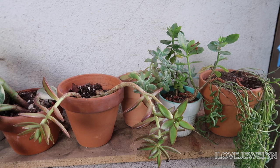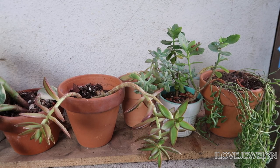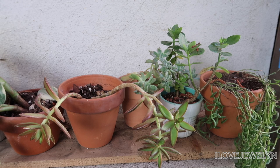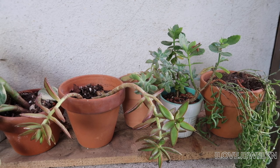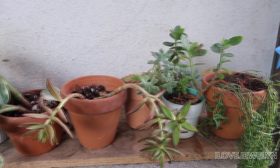My succulent in the white planter next to my string of bananas, I got from the Bay Area from my host a while back. If you watched that series of Bay Area content, I go there every summer for my dance school, but apparently I won't be going this year, so that's really sad for me because I would love to bring Bay Area content to the channel.